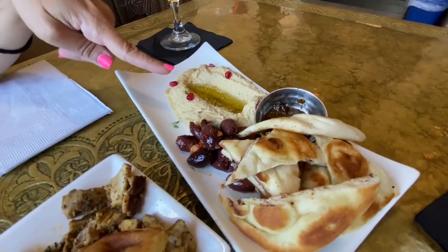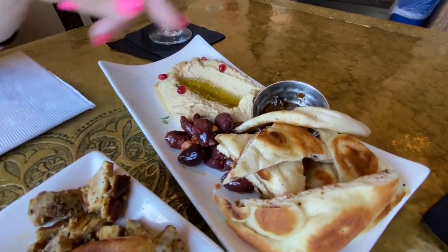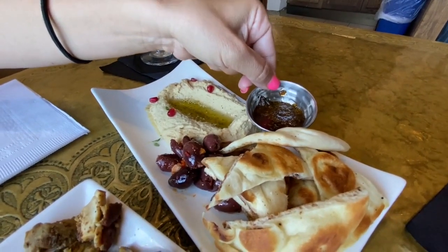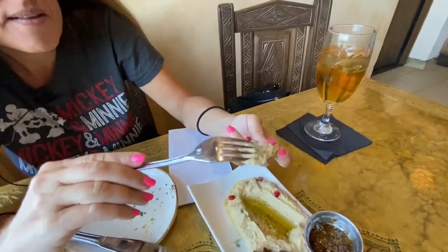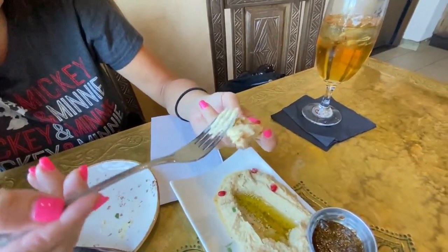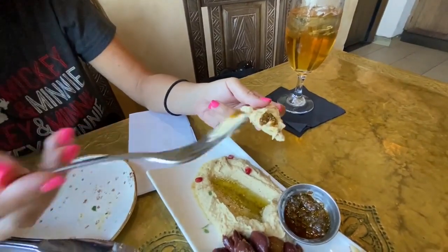Mmm. That's really good. This is the hummus. Some olive spread. And then this is a little bit of an olive oil with olives in it. And then our naan bread. I tried this hummus. And then I'm going to put a little bit of this stuff on. Now let's try it.